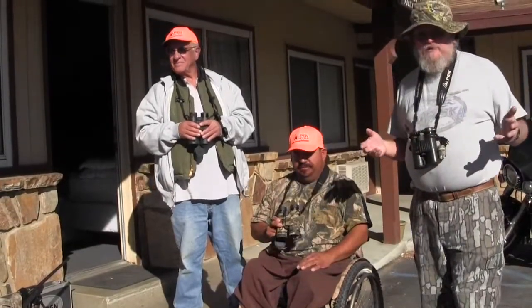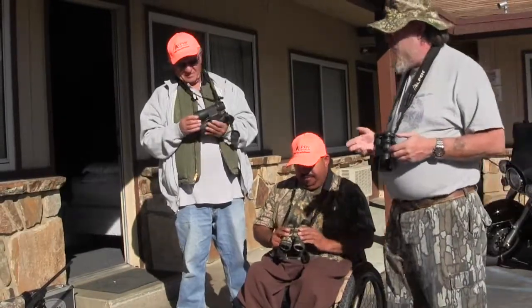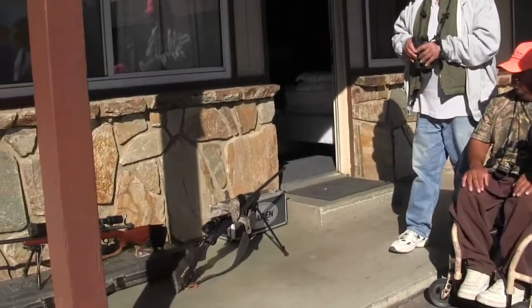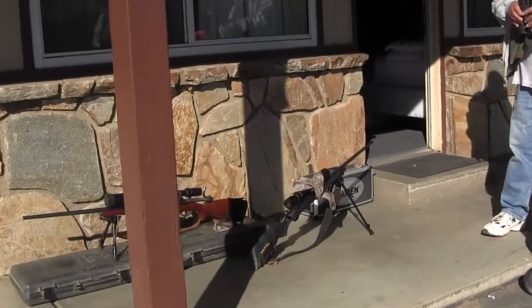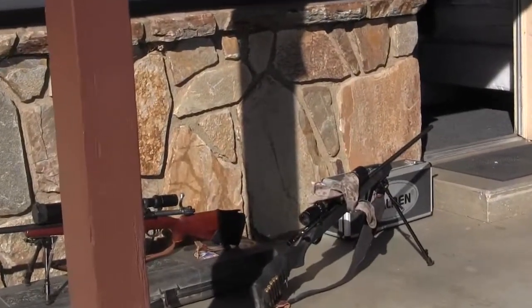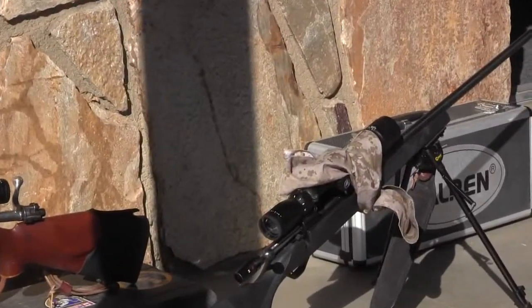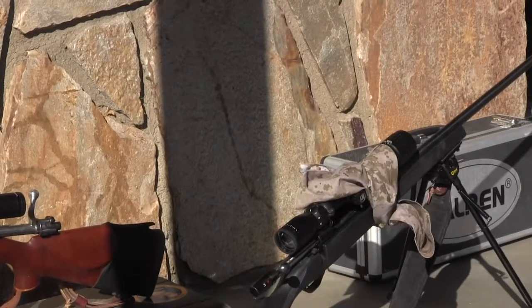All of us have tags for this hunt, so we brought along some of the other equipment. On this first rifle here, it's got a bandana covering the scope a little bit. Basically, it's covering that action. It's got a little bit of shiny bolt on there. We have an Alpen 4 to 12 by 40 millimeter with adjustable objective lens set up on that scope.